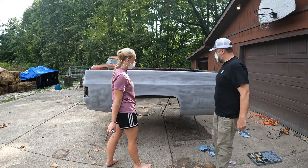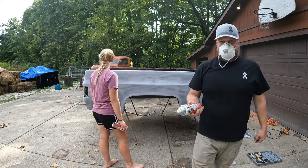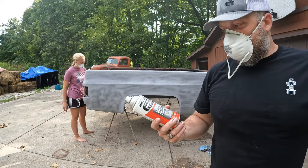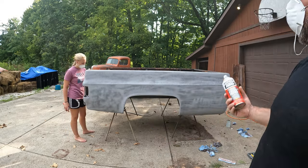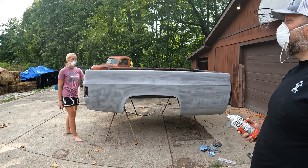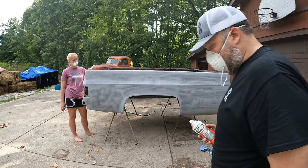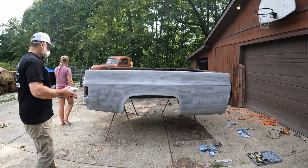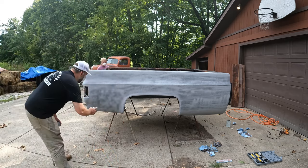This will dry pretty quick because we're using a high fill primer, so we're really building the surface to cover any imperfections. So don't touch it. Touching on the corner where it's on the inside. Go to the other side and start putting the first coat on there, and I'll touch this up where I need to fill it in.